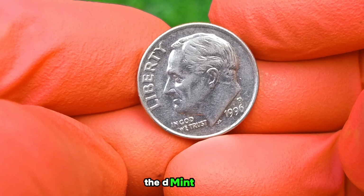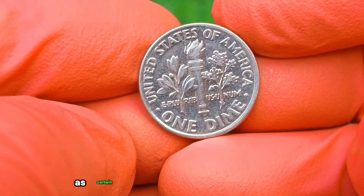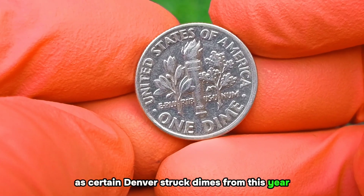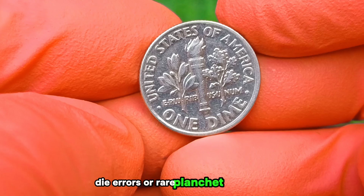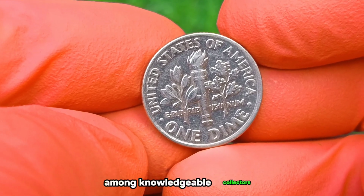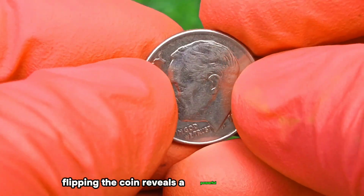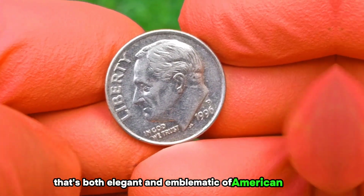The D mint mark, denoting the Denver Mint, adds another layer of intrigue, as certain Denver-struck dimes from this year have displayed exceptional strike qualities, die errors, or rare planchet anomalies that significantly boost their value. Among knowledgeable collectors, flipping the coin reveals a powerful reverse design that's both elegant and emblematic of American ideals.